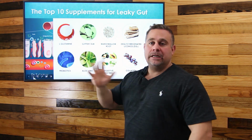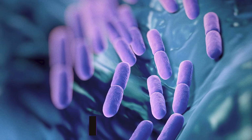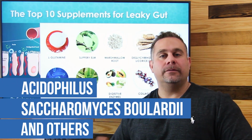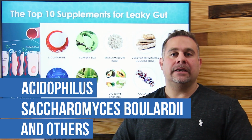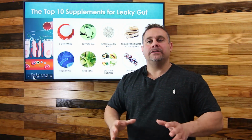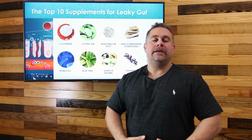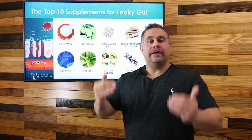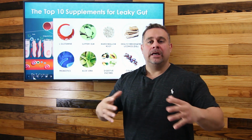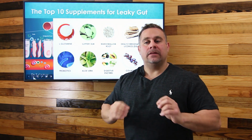We want to support it, and the supplements are going to be very, very important in order to help strengthen the intestinal walls. So then we move on to probiotics. Of course, probiotics are going to be your acidophilus, your bifidobacterium, and there are other strains like rhamnosus, plantarum, and Boulardii. These are all different good probiotics that you can take that will help support the internal microbial environment, so you have enough good bacteria to counteract the bad bacteria.